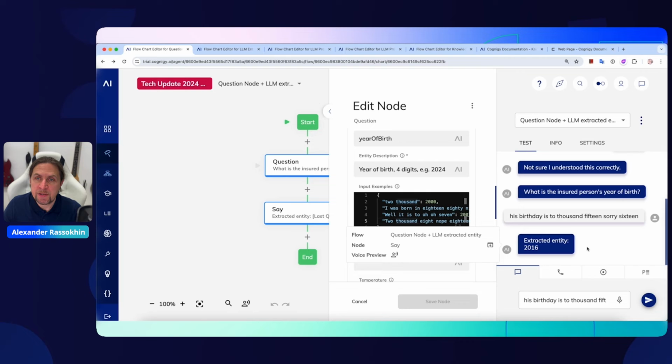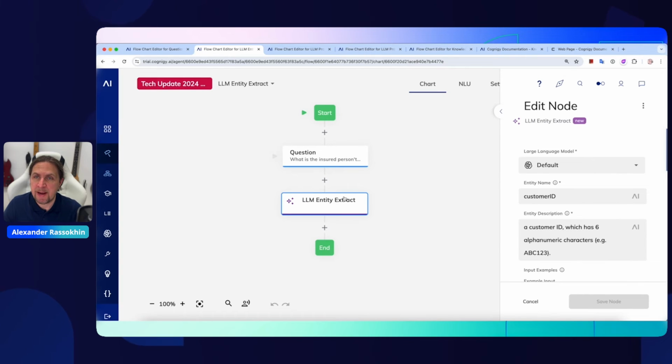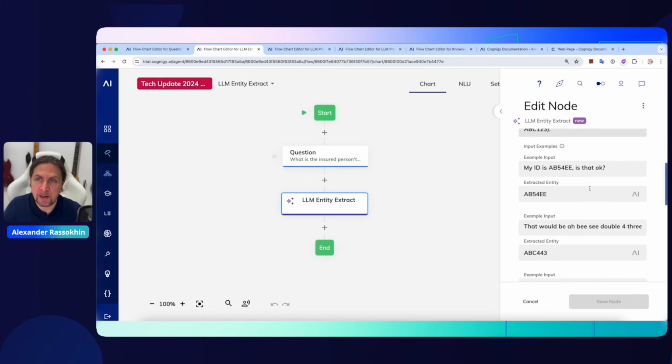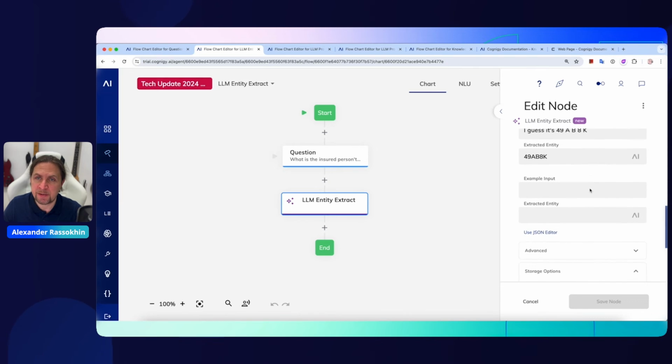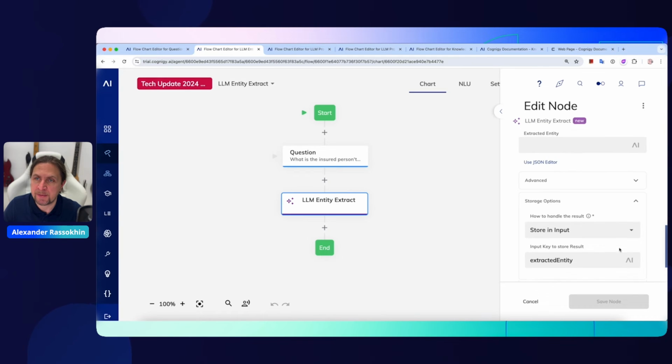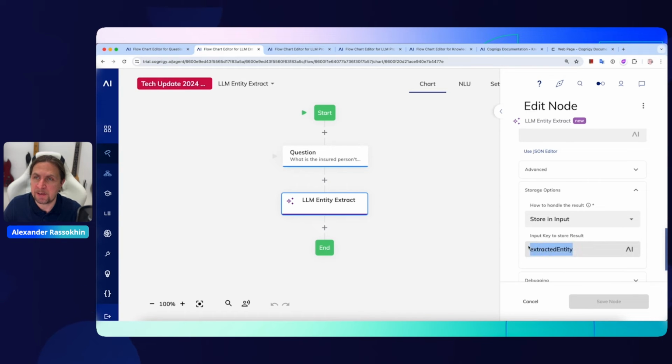Alright, in addition to this new question type, we have also added a separate node called LLM entity extract. It is almost identical, but it will not repeat the question if the answer does not match the entity description, and it also requires you to specify the key to store the result. So it is basically a building block that allows you to run entity extraction, but doesn't require any interaction with the user.